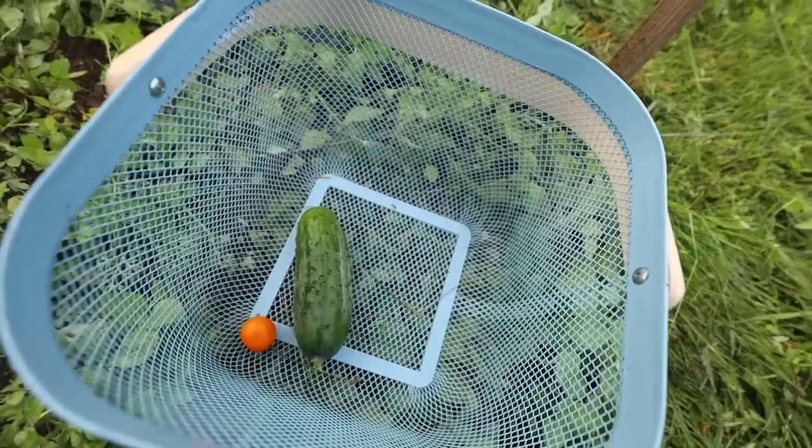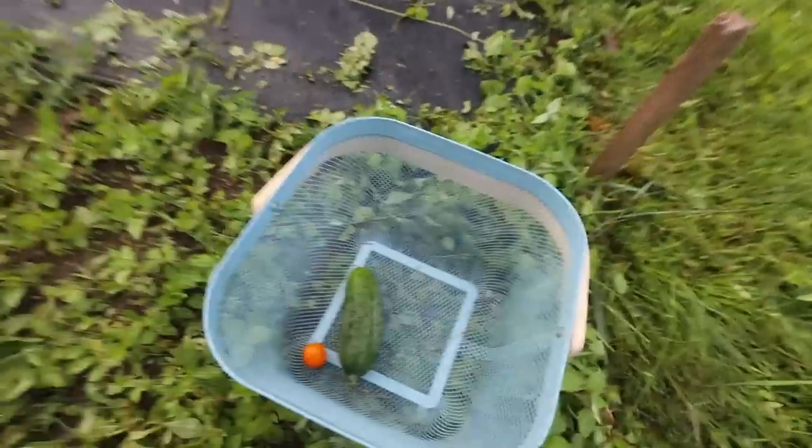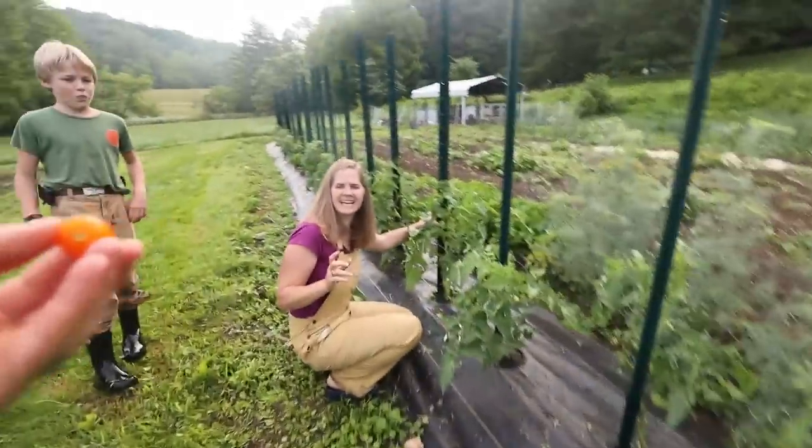Oh, I see a tomato, Rebecca. I know, isn't it exciting? You want to eat it? Yes. Like right now? Yeah, I'll eat it right now. Yeah, why don't you get to eat the first? Oh, I can't. I need to go take my medicine.